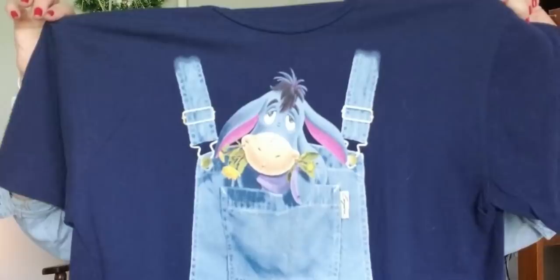But this is the kind of thing that's coming back in style. This is not, like, vintage single-stitched glory. But it is from Disney. It is marked Disney, probably from the Disney store. So it's cute, isn't it?